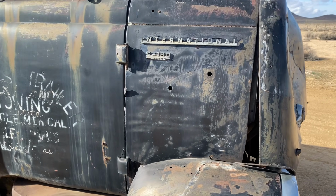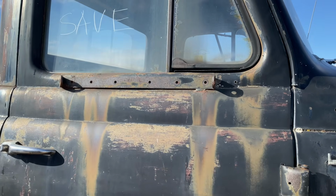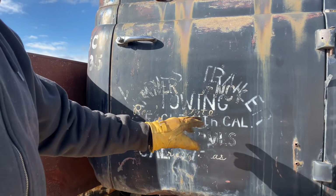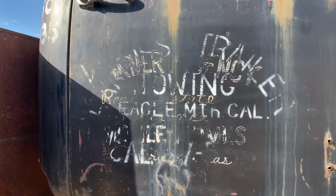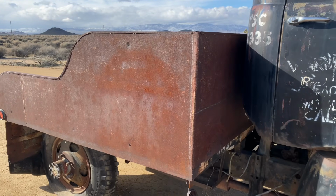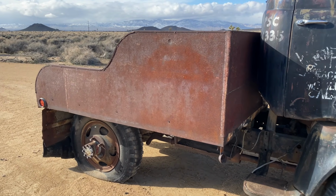It's so cool. See? Save. They saved it for me. It was obviously 2 different company vehicles. I'm reading something towing, not just towing, and then something says real estate. Wow. So it was 2 businesses. I have no idea what this bed was purpose-built for, but it looks like a giant Tonka truck. I saw it. It kind of flipped my lid. I was like, must not go to the crusher.